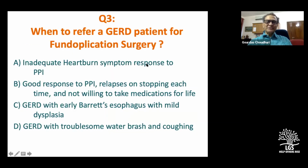So here is a question for you. Whom would you recommend fundoplication surgery? A, inadequate heartburn symptom response to PPI. B, good response to PPI, relapses on stopping each time, and not willing to take medications for life. C, GERD with early Barrett's esophagus with mild dysplasia. And D, GERD with troublesome water brash and coughing. So which are the ones which you would recommend surgery for?